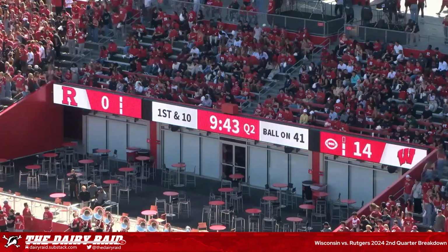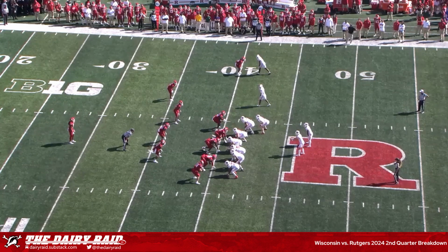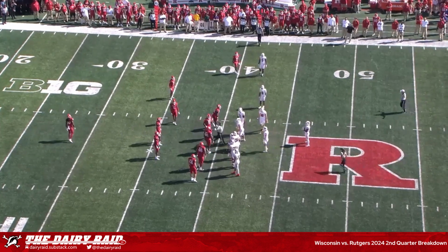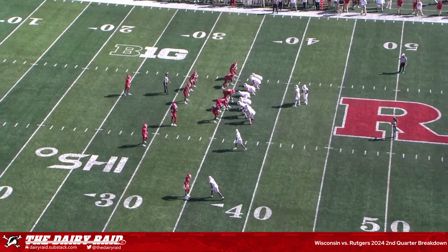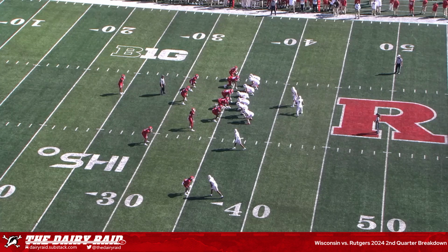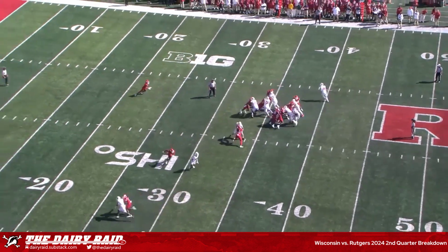1st and 10, 41-yard line. 3 by 1. 12 personnel. Get him a jump. Yep, got him a jump. All right, so 1st and 5. Okay, same formation. Flip the back. Flip the back again. GT.